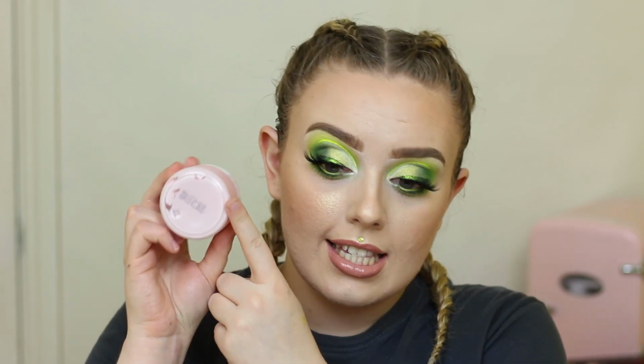And what I do really like as well, on the bottom of the mask itself, we have the manufacturing date and we have the expiry date. So my mask will expire on the 12th of November 2022. So I do really, really like that that is information that is very clearly included on there.